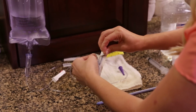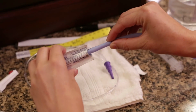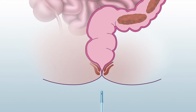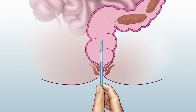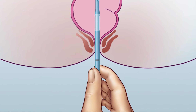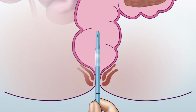Lubricate the tip of the catheter. Insert it into your child's rectum up to the mark on the catheter, 4 inches. Hold the catheter at the line so it stays in the right place. Push the plunger of the 30 milliliter syringe and blow up the balloon using 20 to 30 milliliters of air.